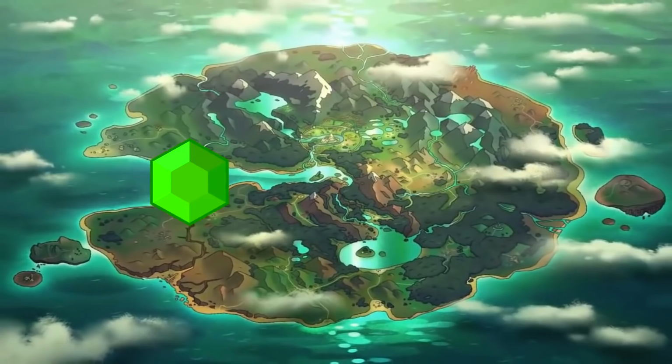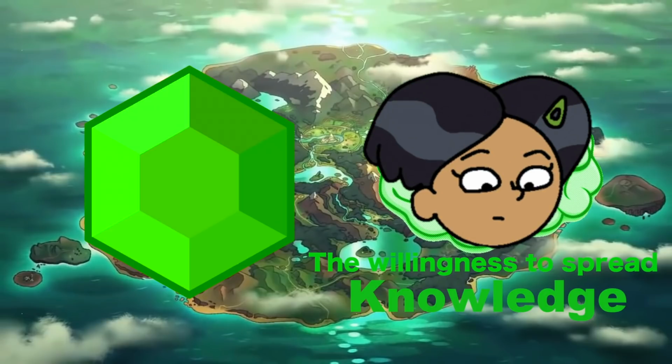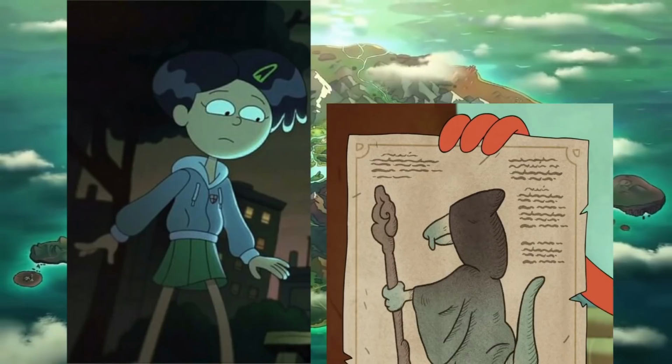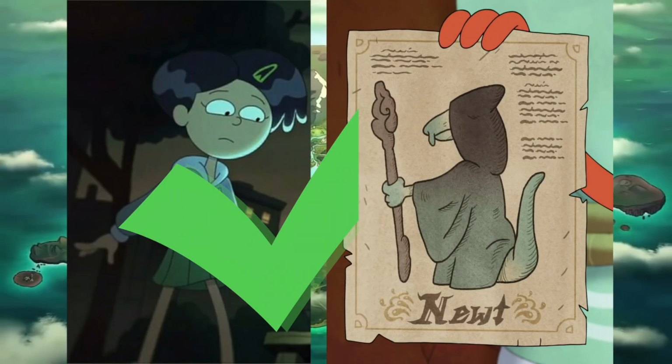And lastly, we have the green gem, which I think stands for knowledge. Or more likely, the willingness to spread knowledge. And this one will likely belong to Marcy. Now, this is the trickiest one to explain because we know next to nothing about Marcy or the newts at this point, but from what little we do know, I think this connection does make some bit of sense.